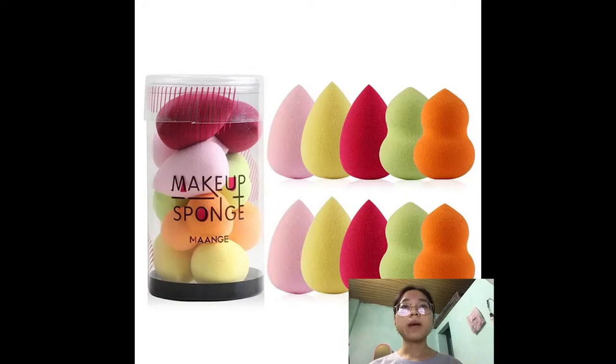Application tool. You have a number of options for applying foundation. As I mentioned, I love foundation brushes. These are medium-sized brushes with synthetic bristles that are flat rather than puffy or curved.